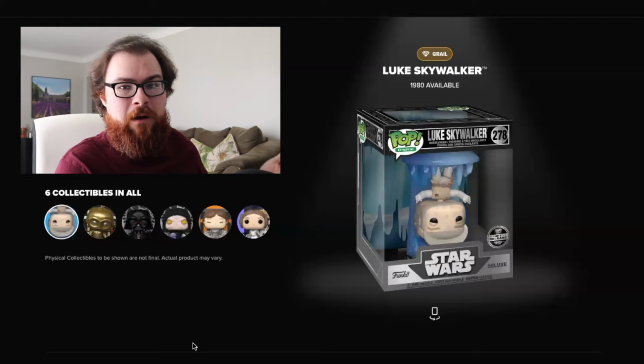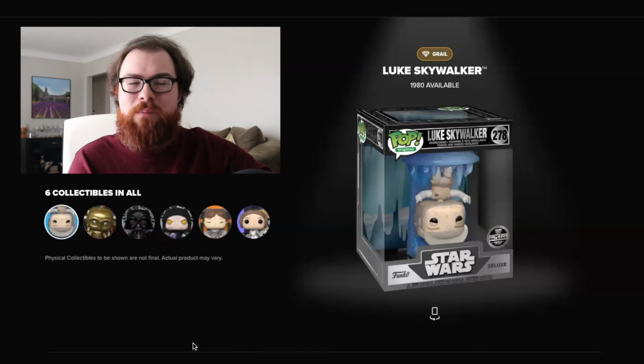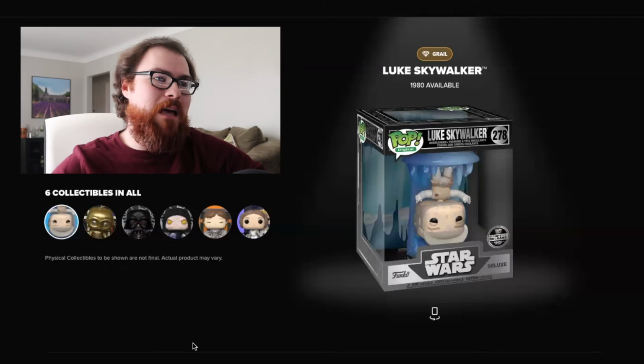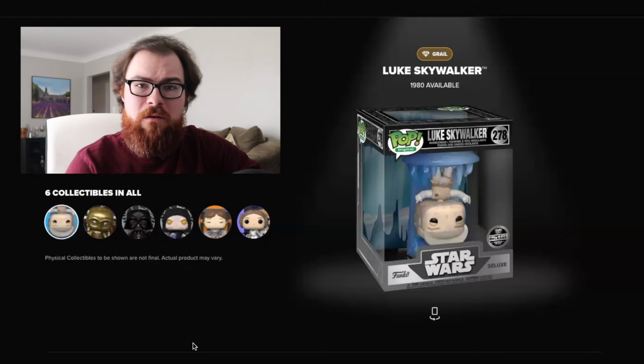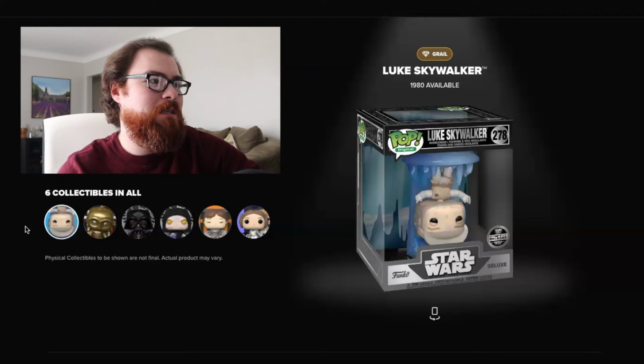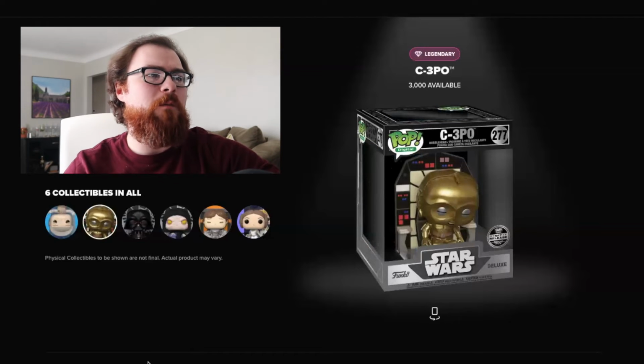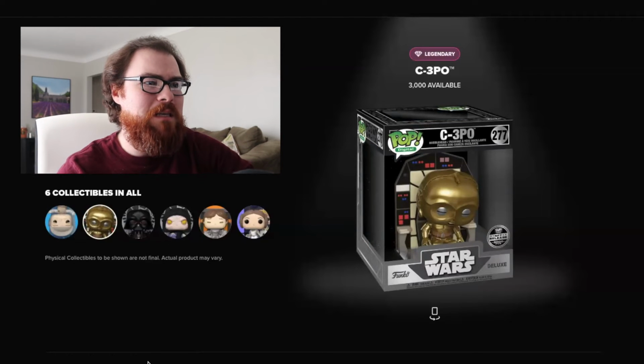We didn't know that was going to be a 6-inch. It wasn't announced beforehand. We thought it was going to be a 4-inch pop, but it ended up being a 6-inch. But you know that it was going to be a deluxe for the set. So I do like that aspect of how you're getting a little bit more oomph, especially with the amount of pieces that are involved. Then starting off with the legendaries, which all legendaries will be limited to 3,000 pieces each.